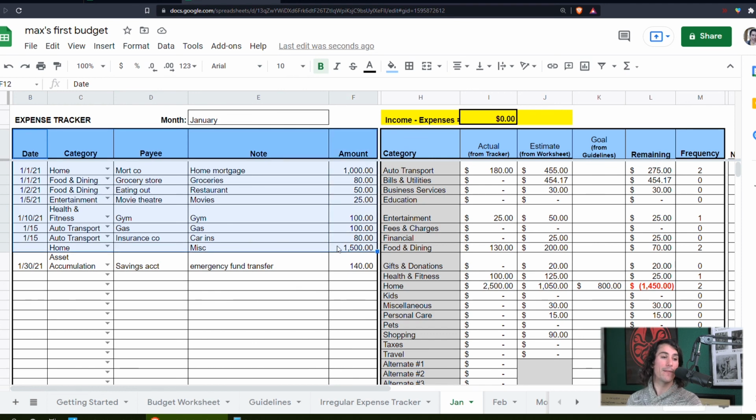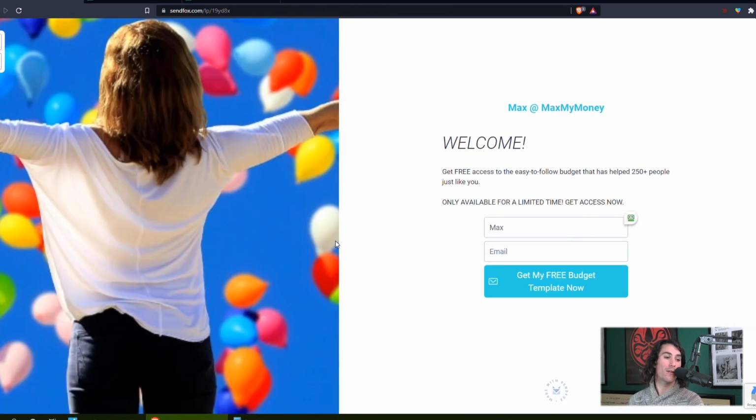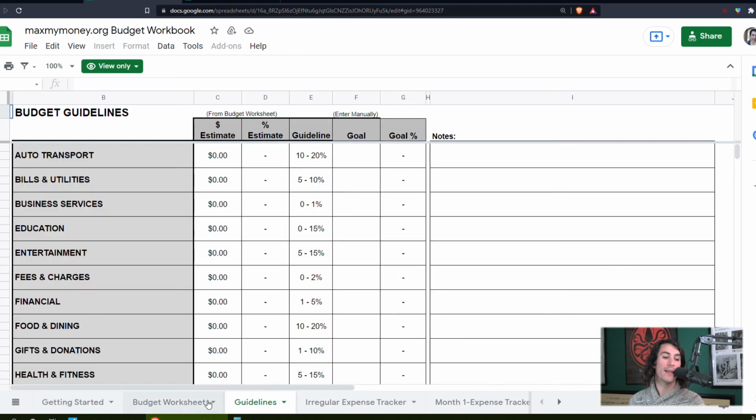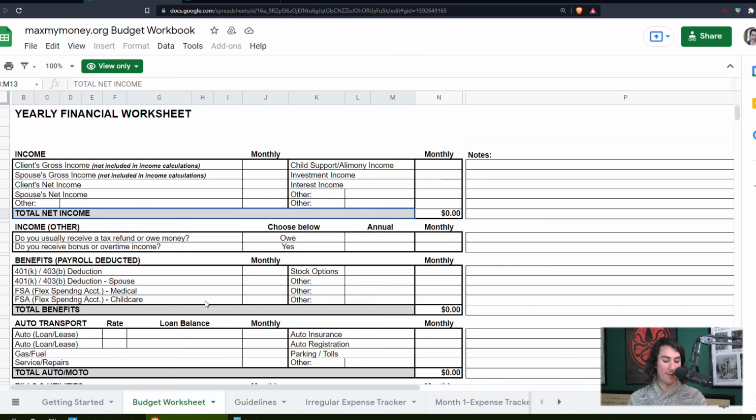Well, that's that. So make sure, maxmymoney.org/budget, go to it, get the budget tracker, go through every single bit on this. I promise you, you will begin to enjoy doing the numbers, not because they're really fun, but because the result you're going to get is feeling stress-free, feeling in control, and knowing that your finances are in your hands, nobody else's.